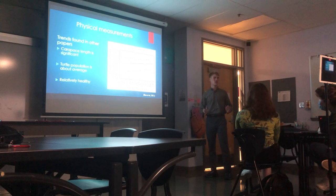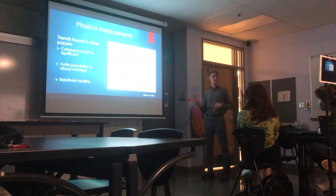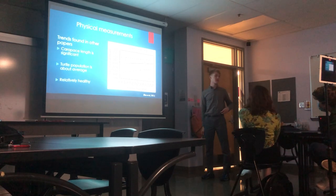What does the data all mean relative to other papers? So is there different varieties? This is going to analyze the physical measurements. Other papers found that carapace length is significant. As I stated before, the carapace length between male and females is statistically significant. Other papers found this to be true.